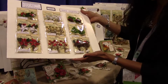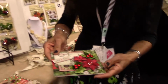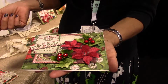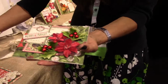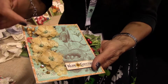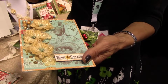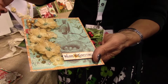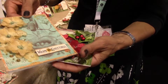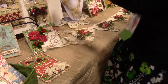And the beautiful thing about these little picks is that not only are they wonderful just all by themselves, and you could take a pick and tuck it underneath a flower on a card or tag, but they're also perfect for pulling apart, and you can tuck the little berries or the little leaves right behind some of the flowers. So it adds a lot of texture and a lot of interest to a card or a tag or a layout or anything that you want to make with it. So those are one of the brand new things that we have coming for the holidays from Petaloo.